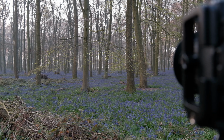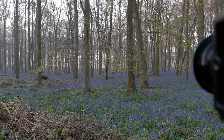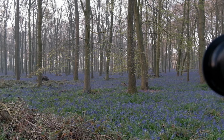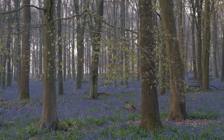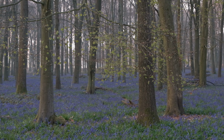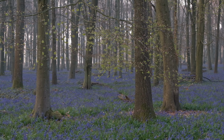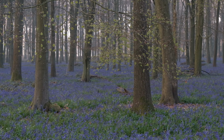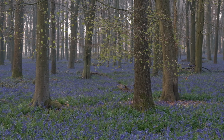So compositionally, I've got a grouping of beech trees here. Now, there's not that many beech trees in this area that have got some leaves on them, actually. It's been quite a cold early spring, and we haven't had that many green leaves on the hardwood trees, the beeches and the oaks. So I'm really waiting for them to come out at the minute, but I found a little pocket of green here, and the bluebells are quite thick in this area too, which is really nice.